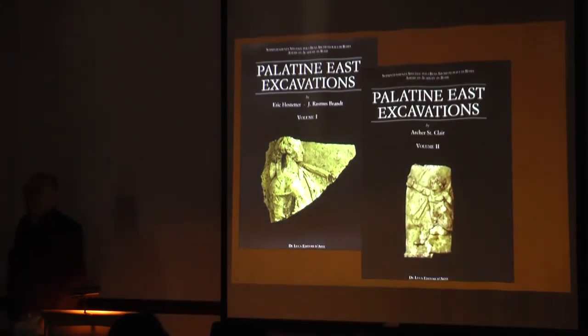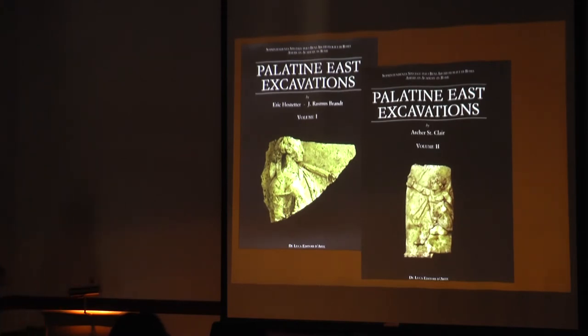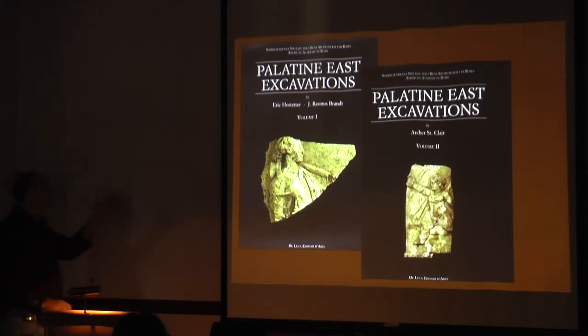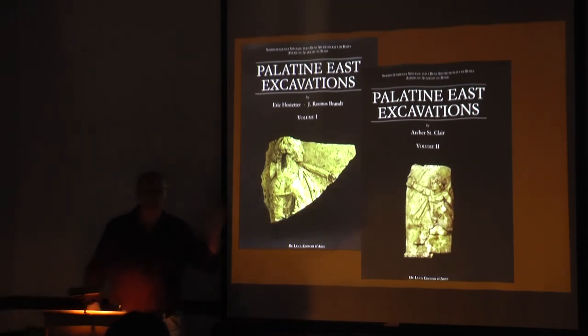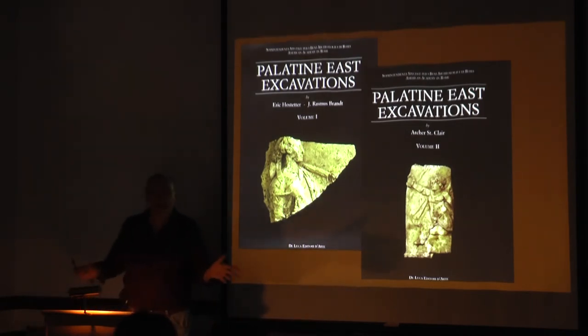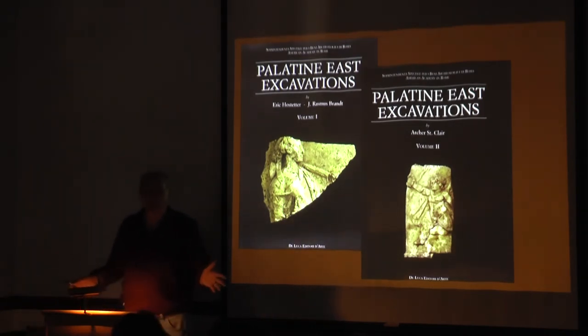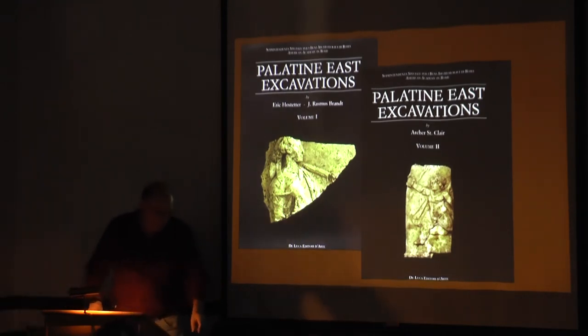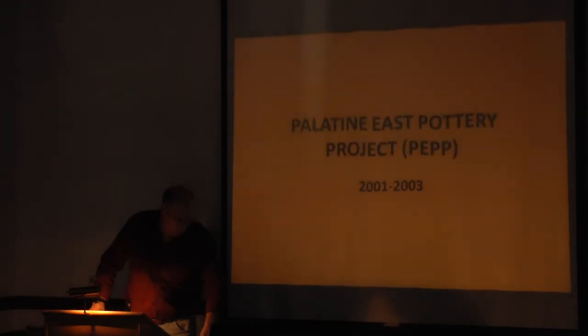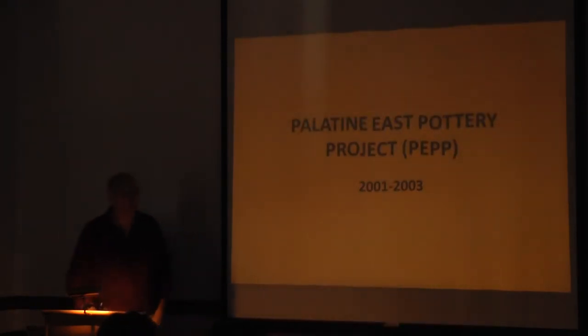In about 2014, a team of finds specialists directed by Archer St. Clair of the History of Art Department at Rutgers University published all of the finds other than the pottery. So glass and worked bone and worked stone and coins and things like that. And that just left me failing to follow through on my part, which was to publish these 20 tons of pottery. But as I'll talk about, by that point, the way we published things had changed somewhat.